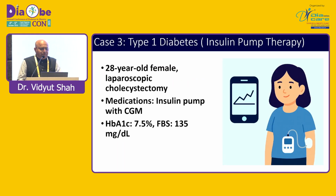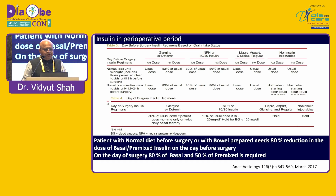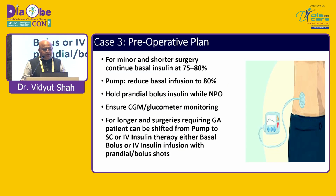And the third case: type 1 diabetes, a 28-year-old female undergoing laparoscopic cholecystectomy, who is on an insulin pump with CGM, HbA1c 7.5 and fasting 135. And this is a busy chart on insulin in the perioperative period. But the contention is that a patient with a normal diet before surgery, or with bowel preparation, needs an 80% reduction in the dose of basal or premixed insulin the day before surgery. And on the day of surgery, 80% of the basal or 50% of the premix is required.